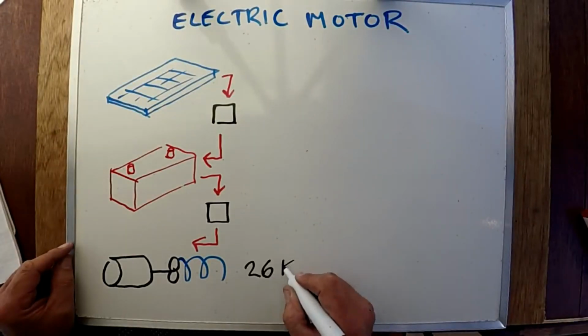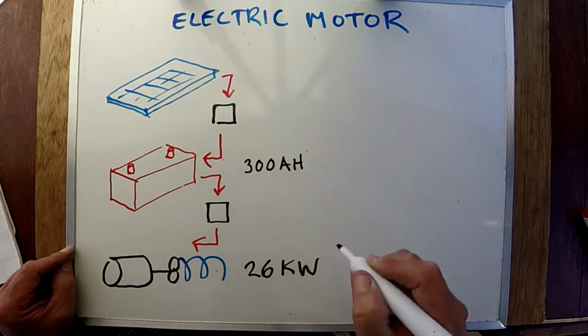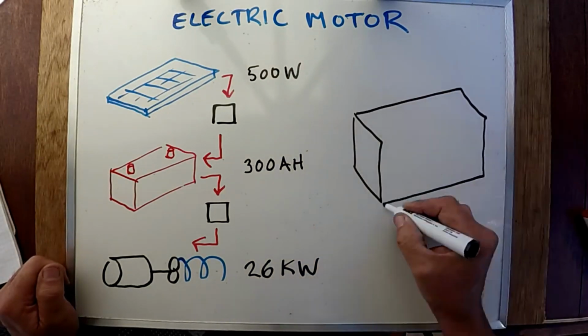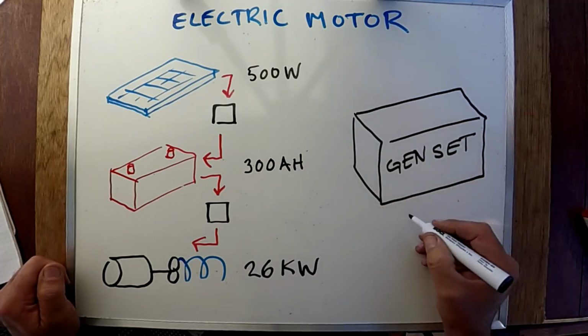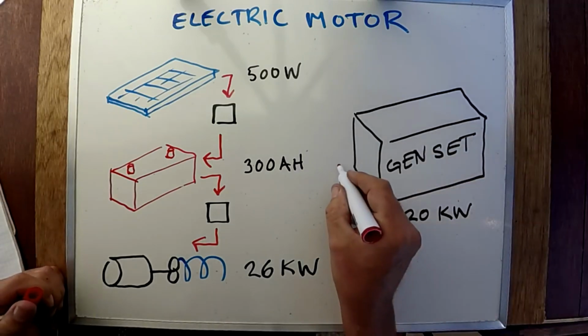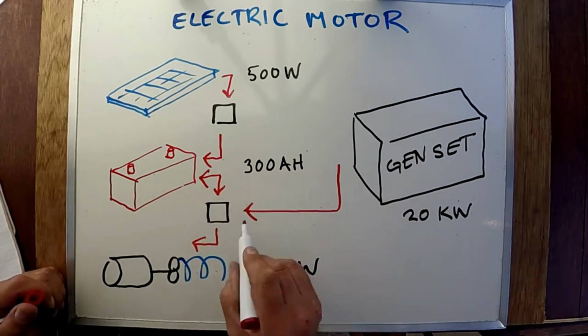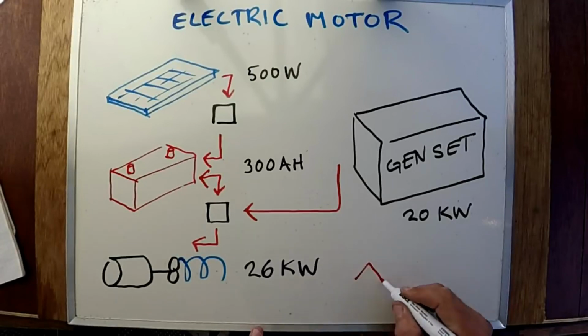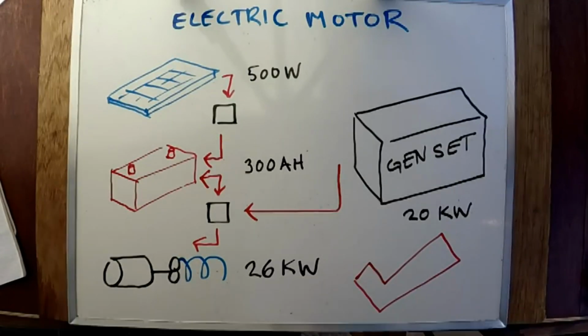Let's take the same motor at 26 kilowatts, a more modest battery pack at 300 amp hours, and a more modest solar array at 500 watts. Oh, and a genset at, say, 20 kilowatts. Well, that means we could run the electric motor almost continuously, top up the batteries as required, and have a completely electric boat. It doesn't get us off diesel. It's not a complete solution, but it still means you could slip out of moorages silently, and you're halfway to a full electric solution when the time comes.